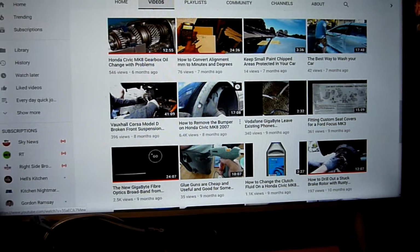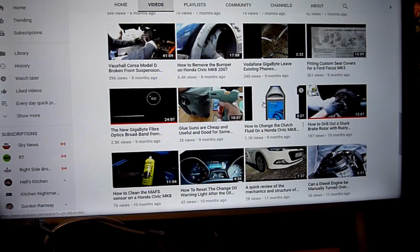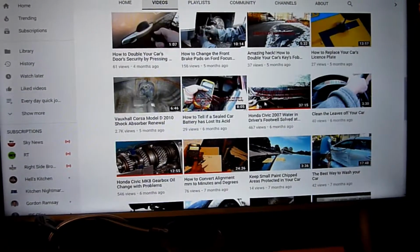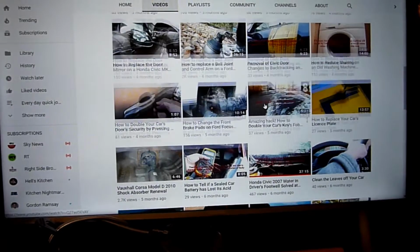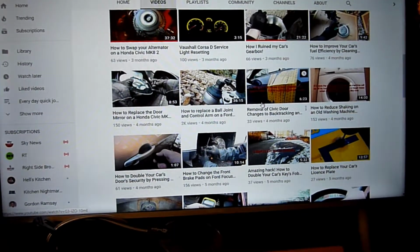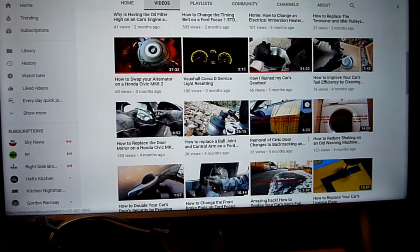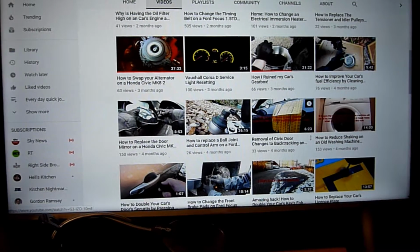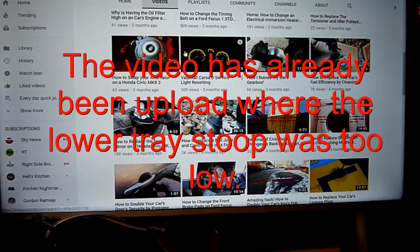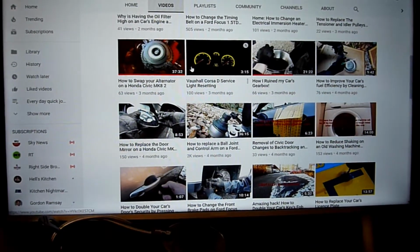There's a few things I fixed: the bumpers, the aerodynamics of it, especially the lower tray. I've got a video coming up where the lower tray was bulging and hanging too low. There was a job done on it, but not very well, and it was always scraping on speed bumps when I went over them. So there's a video coming up with that. That would have changed the profile of the lower part of the car, right?